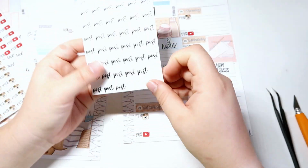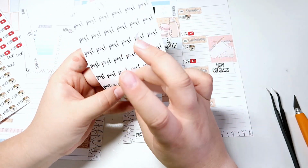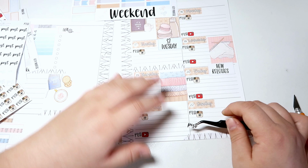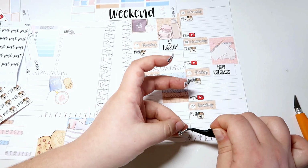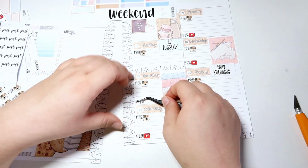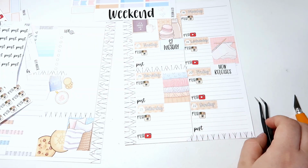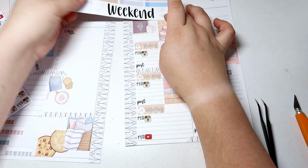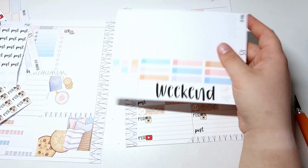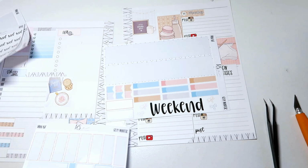Okay, and then for TikTok, I do have my TikTok icons, but I decided that this week I'm just going to use ReddHeadStickers items, and we're going to do that. So Tuesdays, Thursdays, and Saturdays, or sorry, Tuesdays, Thursdays, and Sundays are my TikTok. Oh my gosh. Ripped the letter. Tuesdays, Thursdays, and Saturdays. So those are my TikToks, and I think that's it. I don't think there's anything else that I need to put in the spread.